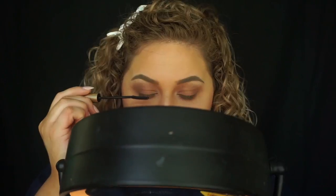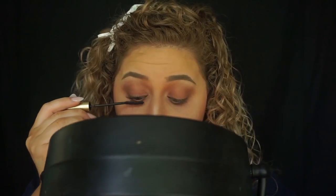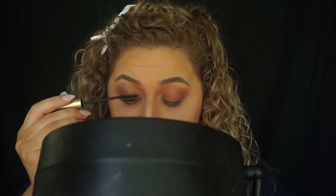So eyes are done. I take my mirror and it's literally almost flat like this. And this is how I do it. I look down like this and do it. And I don't know why I do it like that.